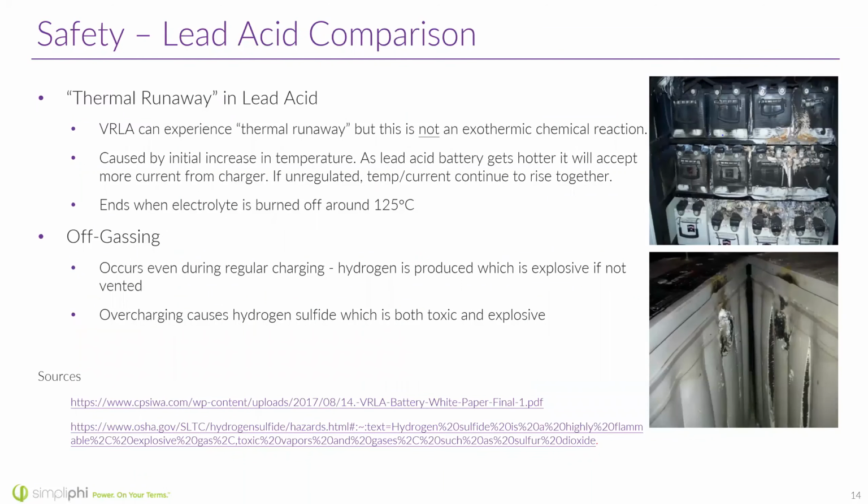Looking at lead acid comparison, let's talk about thermal runaway and lead acid. It's a little bit different. So if we're looking at VRLA, they can experience thermal runaway, but it is not an exothermic chemical reaction. It's actually caused by an initial increase in temperature. As a lead acid battery gets hotter, it will accept more current from the charger. If unregulated, basically the temperature and the current continue to rise together. It ends when the electrolyte is actually burned off at around 125 degrees C. So it is possible. It's a little different though when we're talking about lead acid batteries versus what we talk about with thermal runaway on the lithium side of things.